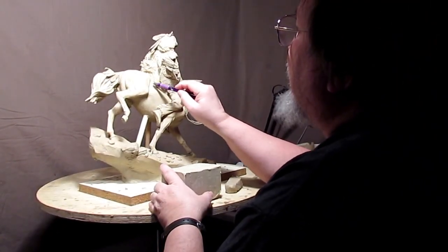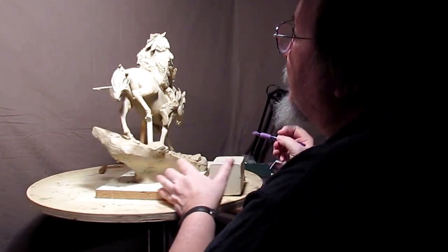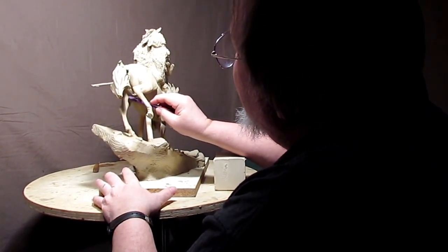Now what I do is I have a board in the back of my van that I attach this to, just like I do the sculpting stand, with screws, and that keeps it from flipping over or sliding around the back of the van.